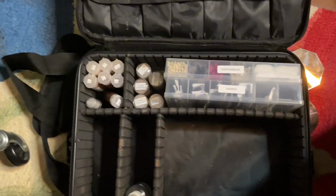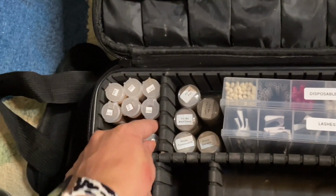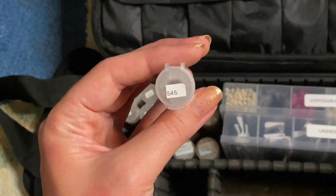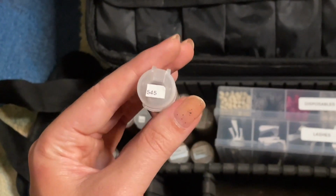Okay, so right here, I took the labels that were originally on my little pumps and I put them on the tops of these to kind of save a sticker.